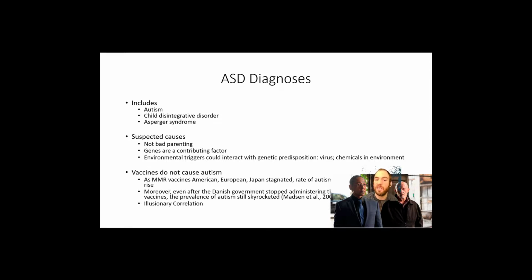As MMR vaccination rates in America, Europe, and Japan stagnated, rates of autism diagnosis continued to rise. So the idea that MMR vaccines are causing autism is impossible, because as those rates of vaccination stayed flat, rates of autism cross-culturally went up. So there cannot be a correlation. That is not causal. Moreover, even after the Danish government stopped administering thimerosal-containing vaccines, the prevalence of autism still skyrocketed. So there is no reason, other than wild speculation, for vaccines being related to autism. Even when that is removed from the equation in a cross-cultural setting, autism rates still went up. This is what is known as an illusory correlation. Just because two things occur around the same time does not mean they cause each other. Many things happen at the same time.